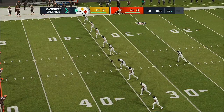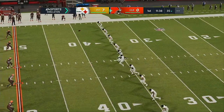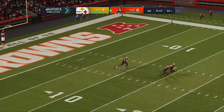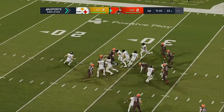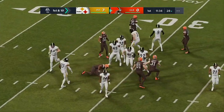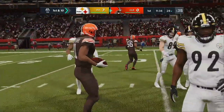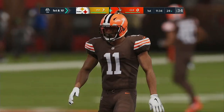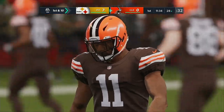Chris Boswell to kick. Boswell now to kick it away after the touchdown. Now Donovan Peoples-Jones. And able to take it past the 25 and up to the 28-yard line. And now Cleveland geared up to take the field. First and 10 at their own 28-yard line.